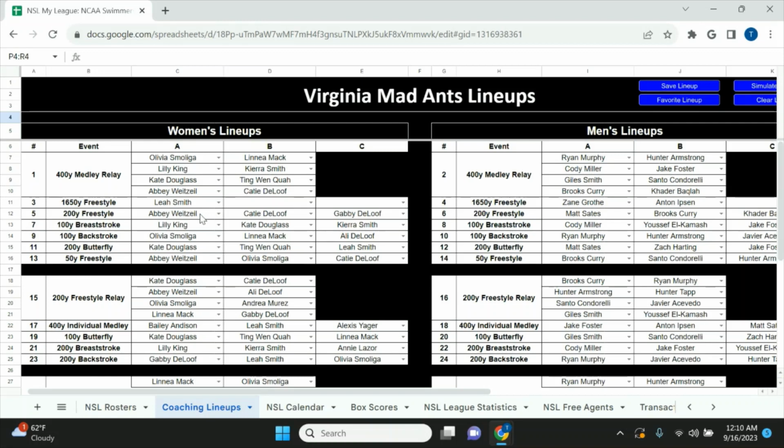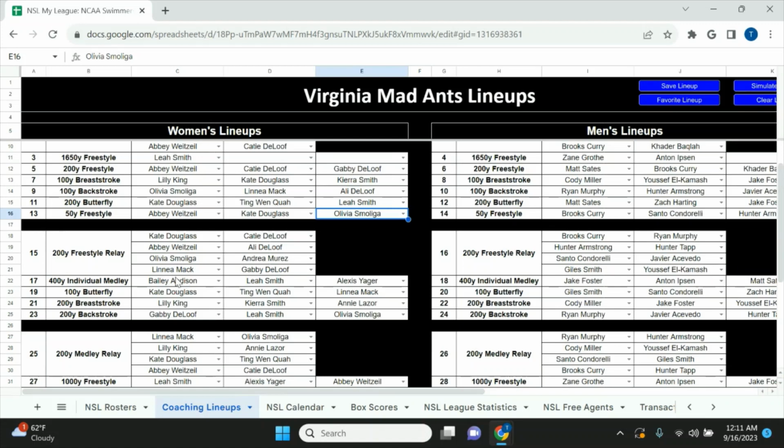And then you have Abby Whitesell as well in the 2 free and 50 free. Douglas is swimming in the 100 breaststroke, and I probably should put her in the 200 freestyle. So now I have Whitesell, Douglas, and Smoliga in there. And take a look at anything else interesting. Bailey Anderson, Leah Smith in the 400 IM, and King in the 2 breast. Duluth sisters in the 200 backstroke, or actually just one, but Gabby.